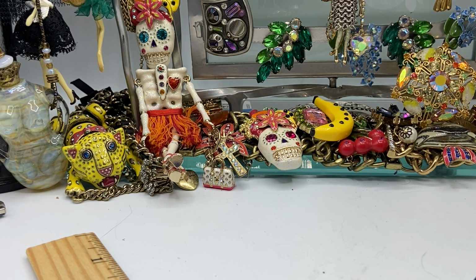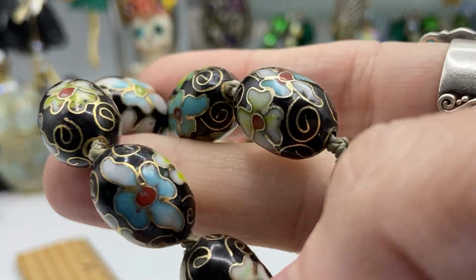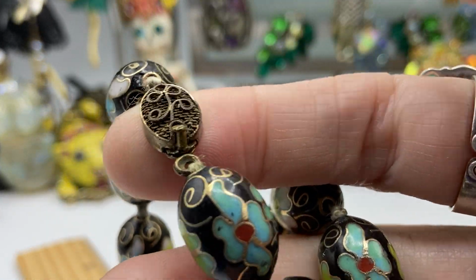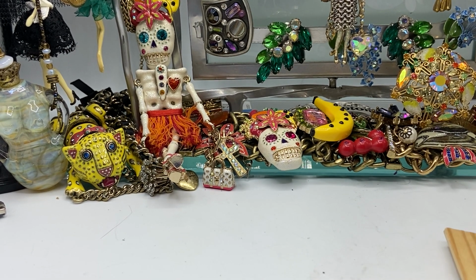All right, now let's go rock and roll. This is 45. It's absolutely gorgeous, a fantastic price, and it's a vintage cloisonné black, which is more rare than some of the colors. It's fantastic. I don't know if it's silver, meaning 800 silver, on these usually. Okay.